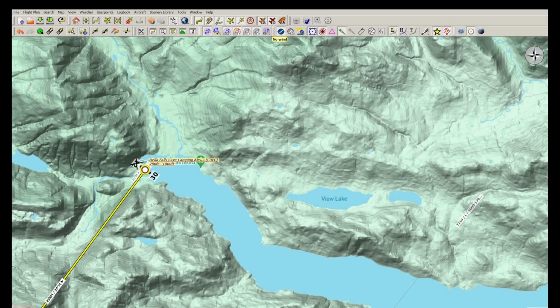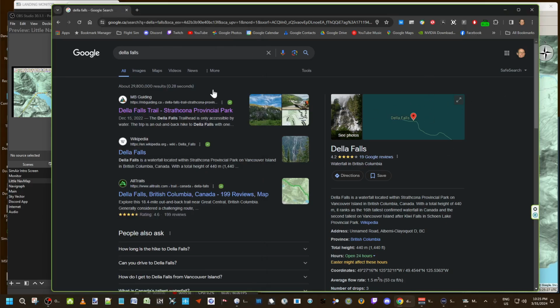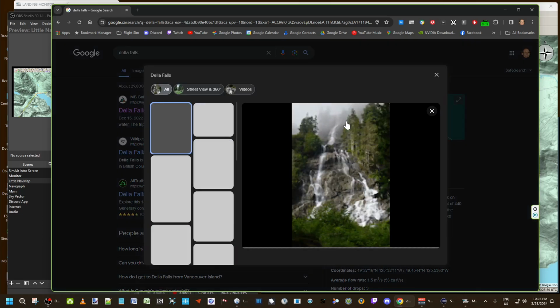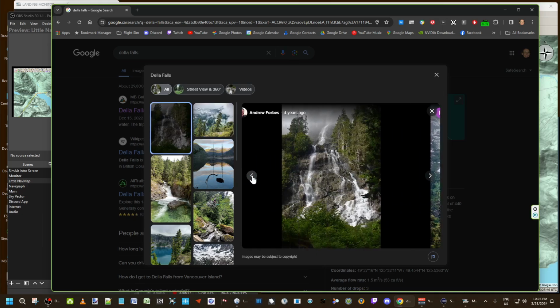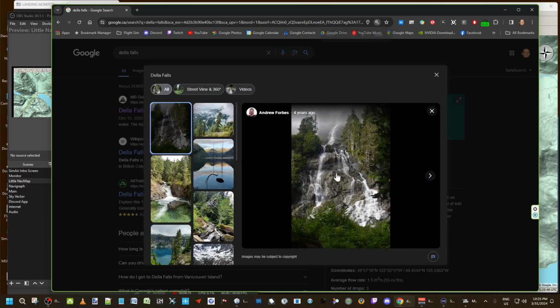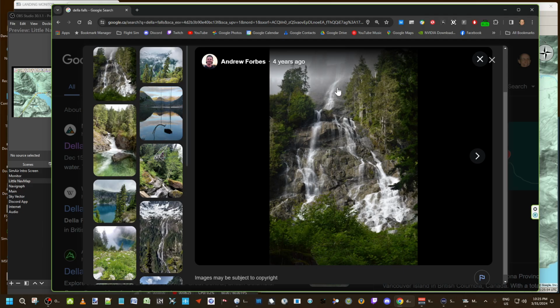I will show you a picture of Della Falls. Just give me 1 second to bring it up on the internet. So this is the internet for Della Falls, and I'll just show you some photos that are really quite spectacular. Let's see if we can blow these photos up. I guess maybe we can't blow them up to a bigger size. Well, anyway, there's the falls.